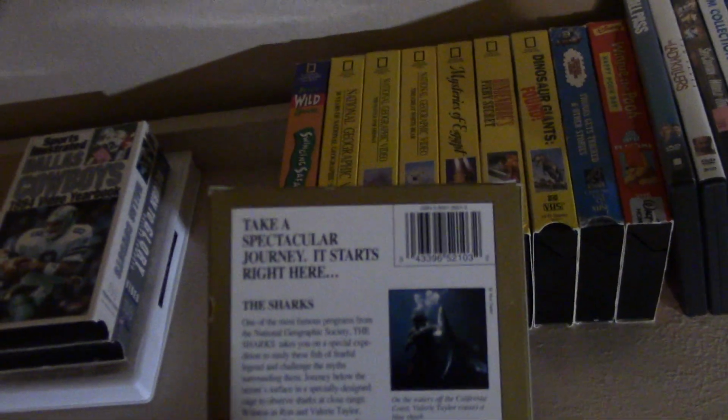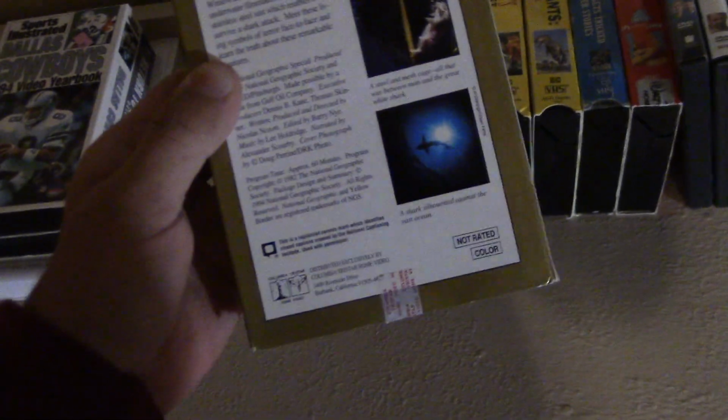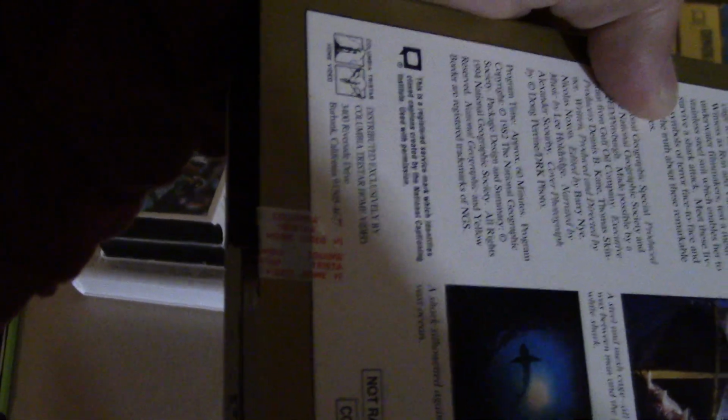This tape was brand new, but there was no shrink wrap on the box. However, the Columbia TriStar Home Video stamp was still attached to the tape, so it was never used. And it came with an insert as well.